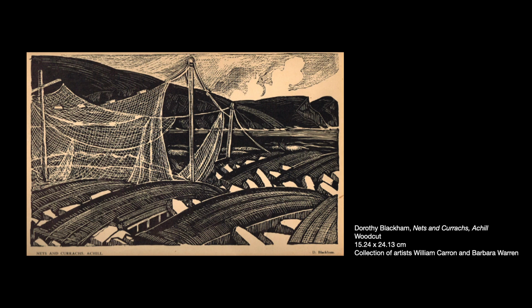She's also well known for her lino cuts, which are usually in black and white or sometimes in 2 or 3 colors. So the work we're looking at here right now, our first example, is a woodcut depicting nets and currachs in Achill. So also another depiction of Achill, which we see a lot throughout her work and where she seems to have spent a good bit of her time as well.